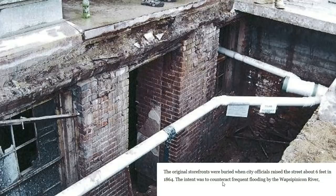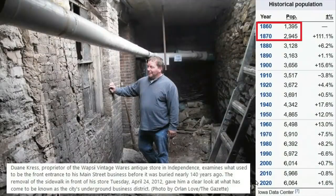And we're generally told that the raising of the streets is to counteract frequent flooding. So that's possible, but what's always interesting to me is that it's always like a rediscovery, and then they go back and check, and then, oh yeah, there was this project. We have no photos of it, but just trust us, it happened. And if you look up the population records for Independence, Iowa in the mid 1860s, you gotta assume it's somewhere around 2000. So it's just such a tiny town. They're raising street levels, and then everybody forgets about it.